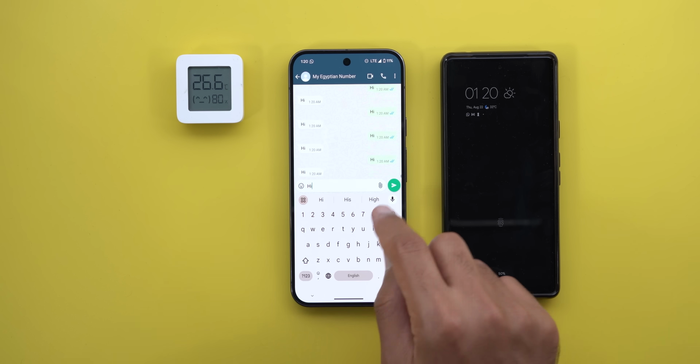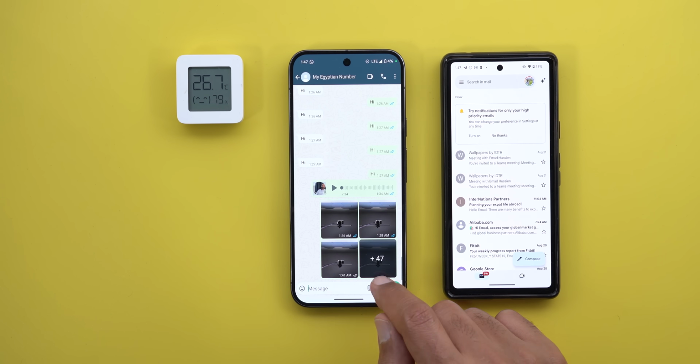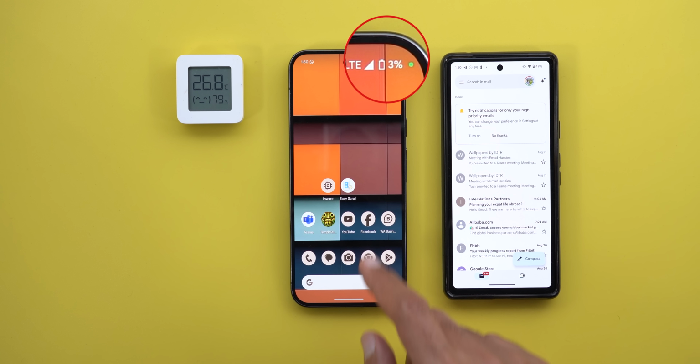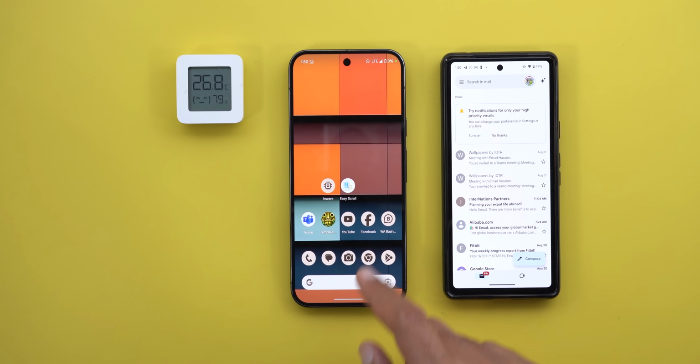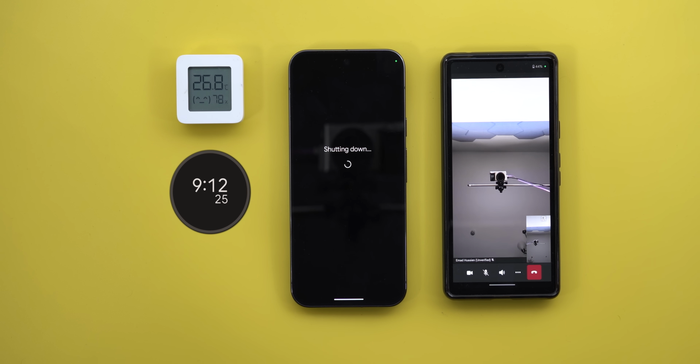When it comes to WhatsApp, I will do the same 4 tasks of texting, sending a voice memo, record and send videos and photos, but it will be 7.5 minutes each instead of 15 minutes. That consumed 8% battery with only 3% remaining, which was enough to let me jump to the third round of video calling. Thankfully, those 3% gave me 9 minutes and 12 seconds extra before shutting down.